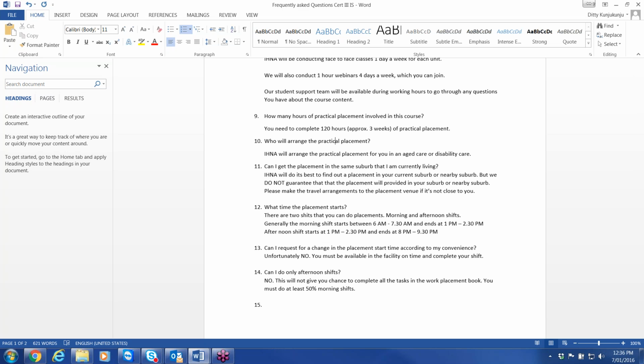I've given it as an approximate time. Generally, the placement starts from 6 a.m. to 7:30, or 1 p.m. to 2:30. Can I request a change in the placement start time according to my convenience? Unfortunately, no. You must be available in the facility on time.